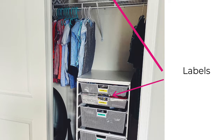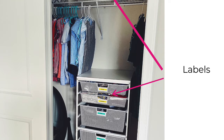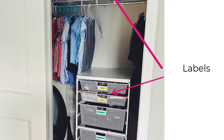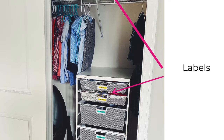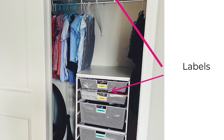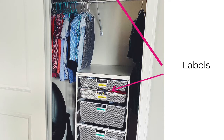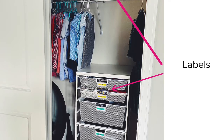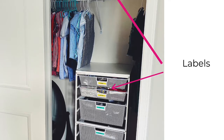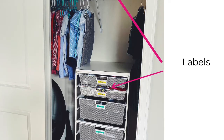Okay, so for this particular client, they were consolidating two of their boys' rooms into one room, which meant they had to share a closet and have a lot of clothes. So we needed to figure out the best way to maximize space here. And one of the easiest ways to do that was adding an alpha drawer unit, very similar to the first picture that I showed you with our daughter's room. This one was a little bit different and unique because there's sliding doors here, whereas the other ones were the bifold doors that you open up.